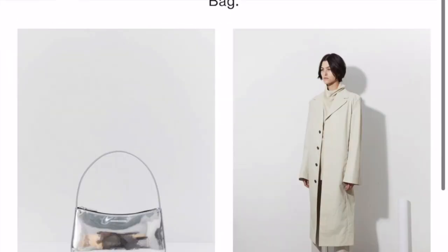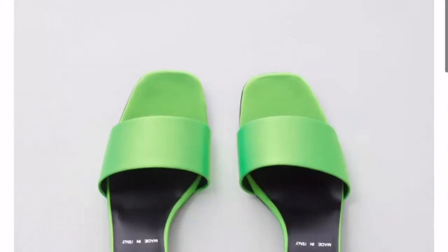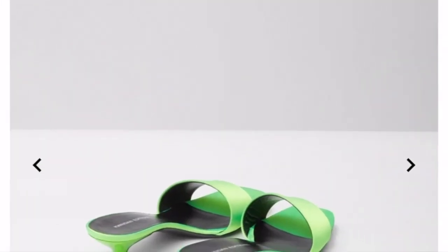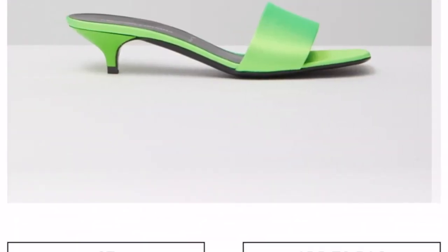Les Garçons dot com. I was like, oh my god, they got some stuff in here. They didn't have that denim shirt that I wanted. That's okay. Totally okay. But I'm like, oh, y'all got some other stuff by Kwaidan Editions that I might want right here. These are the open-toe kitten heel mules. And I'm really into mules and slides and things like that, also without super high heels, so I can be flexible. I can easily wear these to the grocery store, but it's the color. Get into the color, baby.